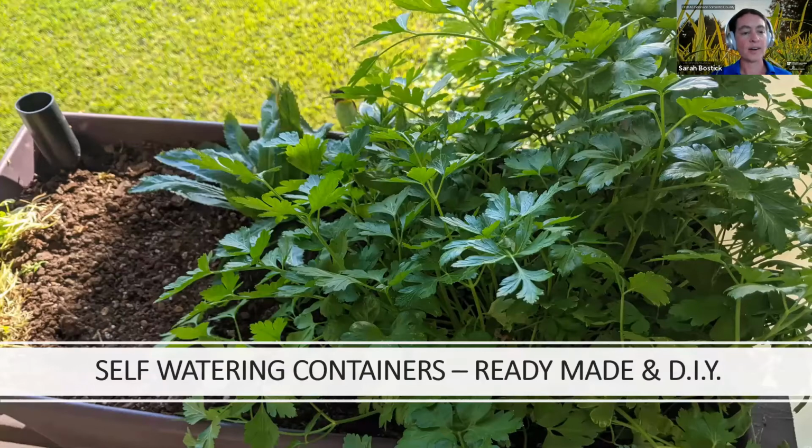And you add water by pouring it into a tube like this. And so the water goes right to the bottom, where plants actually prefer to pull their water from, right to the bottom of that container. But the plants are held up out of the water, so they're not just sitting soggy in water. It's a really neat system. We'll send you some instructions on how to do a do-it-yourself self-watering container.